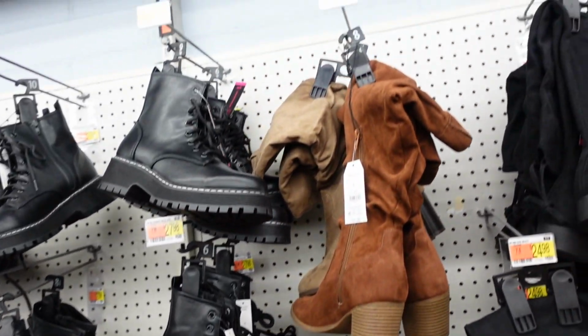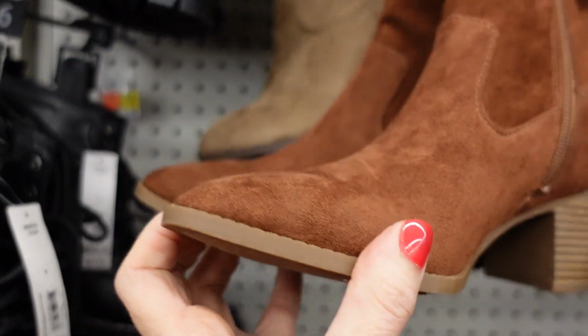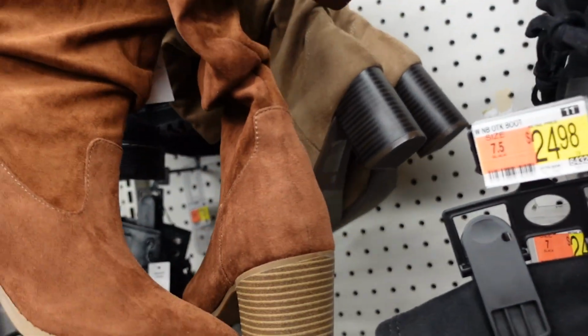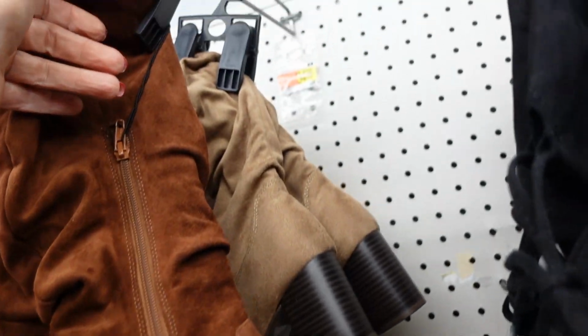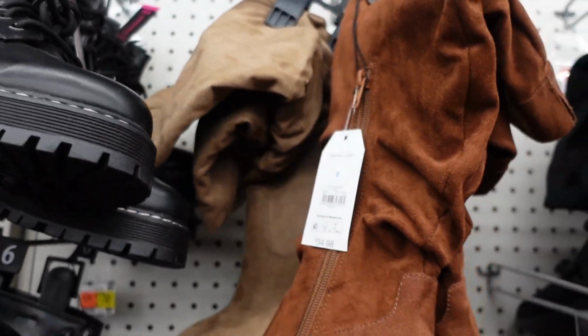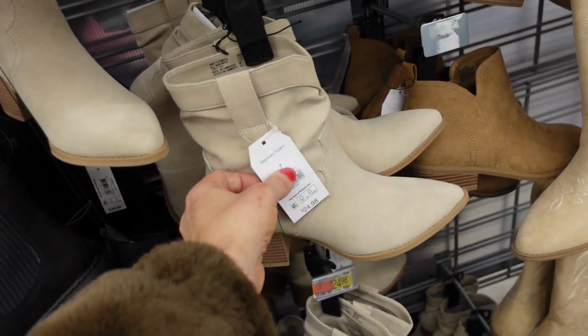New color in these scrunch boots. So these are from Time and True. They have that rounded toe, the chunky heel, zipper on the inside. So they have this brown and then also that taupey color. And they're going to be $34.98.